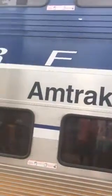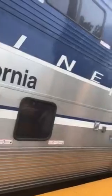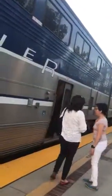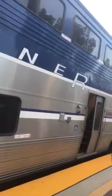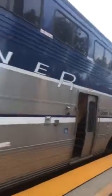Amtrak train 590, 1588, last call, all aboard. Some of the Amtrak passengers are getting off here, and some will be boarding, heading to San Diego. As you can see on the car, they have all the sites that you can go to. It's pretty cool. Ocean Beach being one of them. As you can see, it's got Grover Beach on it, which is up north.